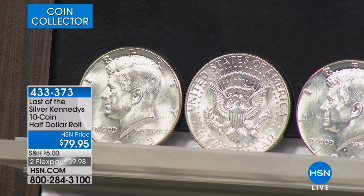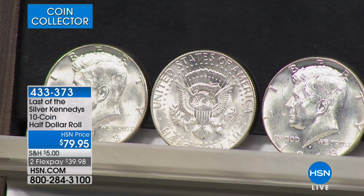Okay, 145. Listen, you know what that is? It's the sound of money. That's the sound of silver. These are the last of the silver Kennedys. This I had a good name for, as opposed to the forgotten Kennedys. I don't know what happened to me. These are the last of the silver Kennedys.